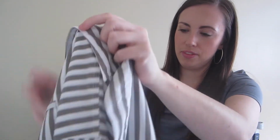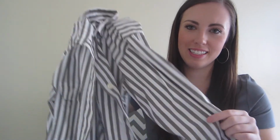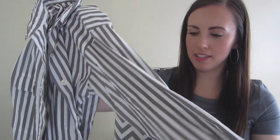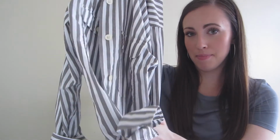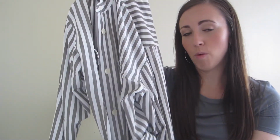Okay, and the last two items are two more vintage pieces. The first one is this long sleeve button down. It's like a muted green striped color. This reminded me so much of Madewell. I just think the coloring and everything, I'm pretty sure that they sell a really similar shirt to this. But yeah, so I thought it would be cute to tie it up around the waist with some white distressed jeans or some light denim.